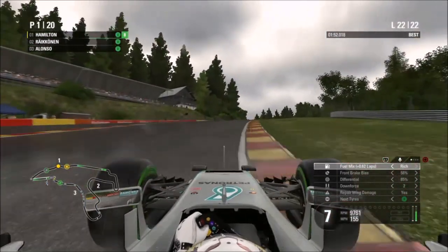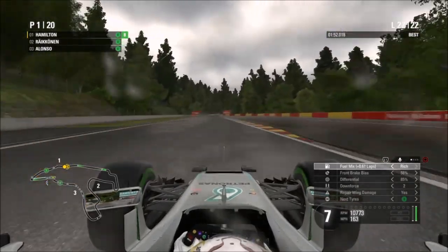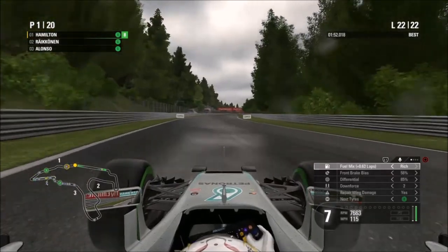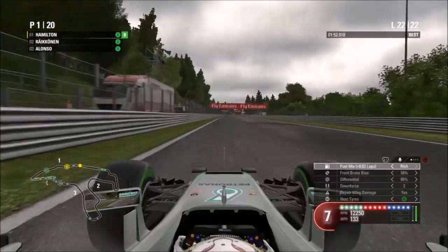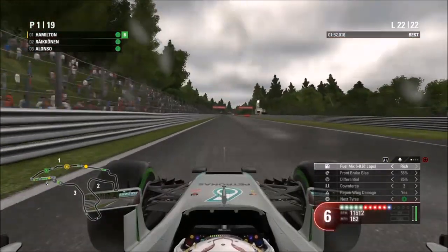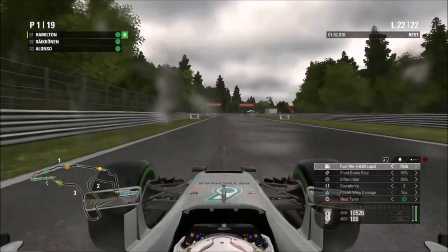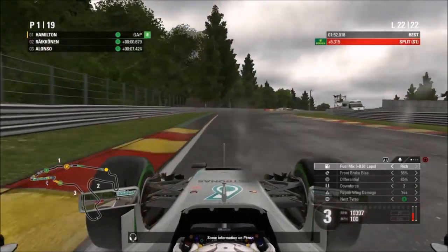Anyways, we're going through Eau Rouge. Can't take that flat in this weather. I then get an absolutely huge tank slap, and God knows how I managed to save that. Scurrily, doing some cadence throttling. That's not such a thing. Perez is out of the race on the last lap, that's not really going to affect our race. Not a lot is going to be made from that.